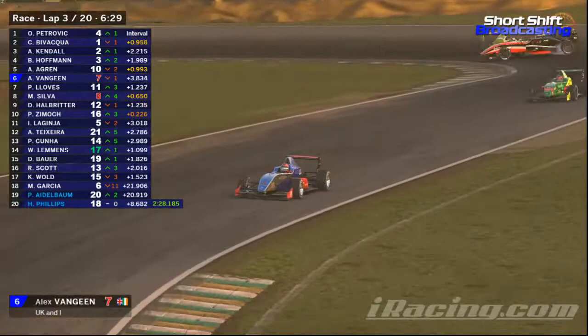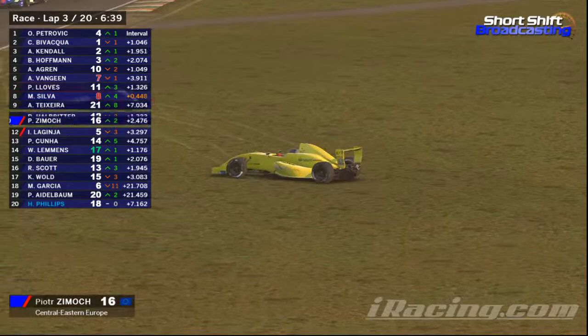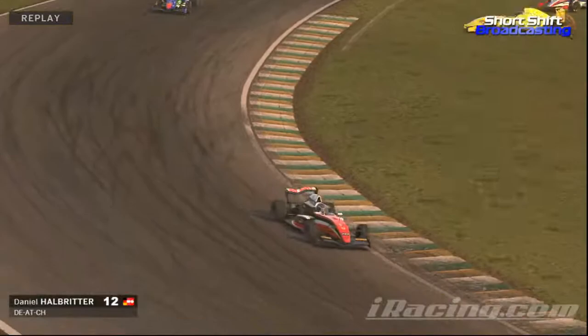It's Hallbritter. Oh, Hallbritter and Da Silva look like they had an incident there, and that is Zimok. Let's see if we can bring that back real quick and see what happens. Ooh, looks like it's Da Silva running into Hallbritter there. And then it looks like it's Zimok not able to avoid the havoc and running into that as well.